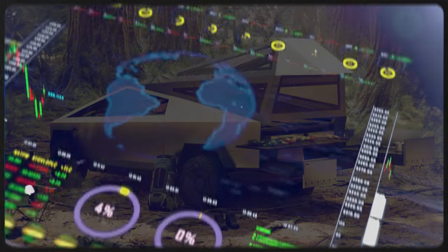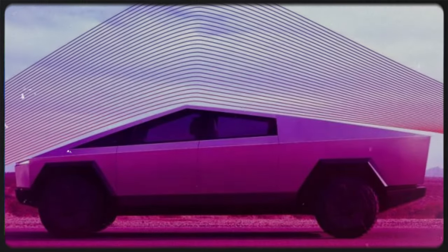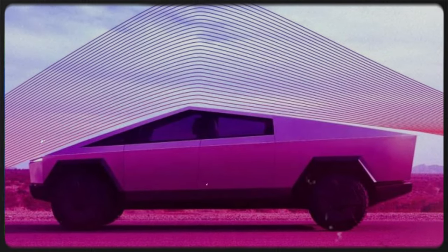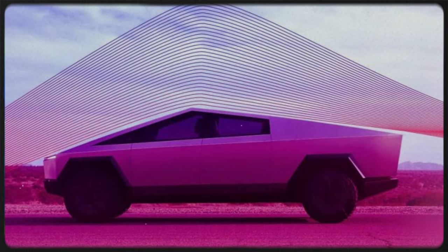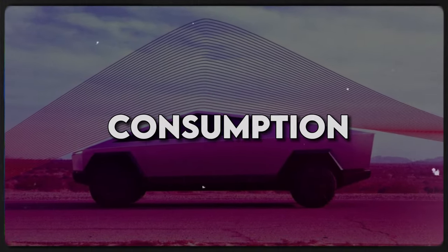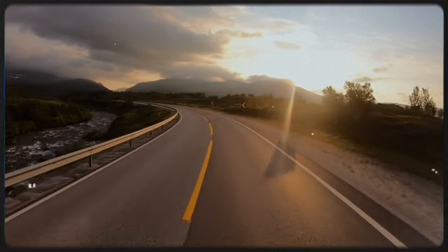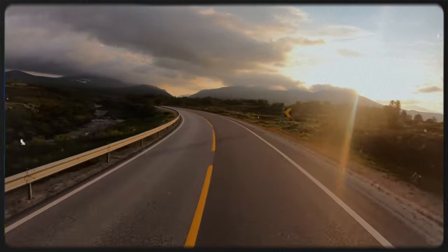But the sturdy exterior is misleading, and also, Cybertruck is surprisingly economical. Its unique aerodynamic shape, inspired by an airplane wing, allows it to glide through the air with minimum turbulence, thus increasing range and saving energy consumption. The possibilities of never having to refill and just driving around discovering are endless.